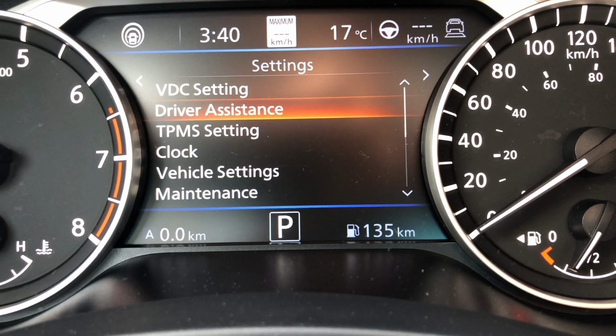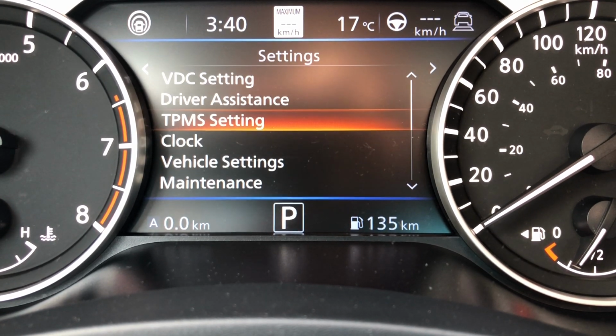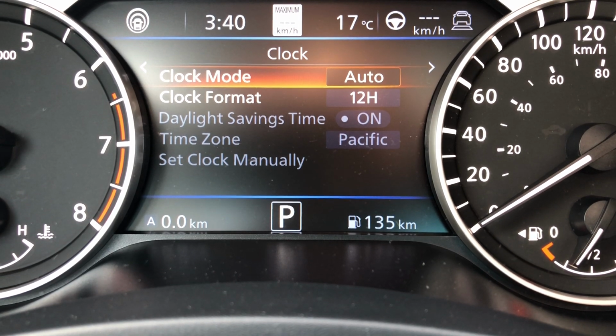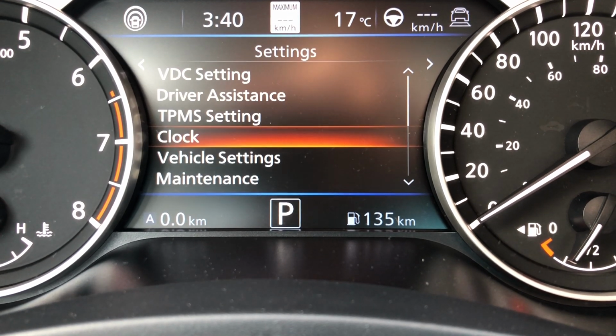Now let's back out of this one. The next menu down, TPMS settings, that's tire pressure monitoring settings. We can go in, we can set up PSI or kilopascals if we want metric or imperial. Clock, we go into this, we can go into clock mode. We have auto, 24-hour, 12-hour, daylight savings time, what time zone, all that kind of stuff.